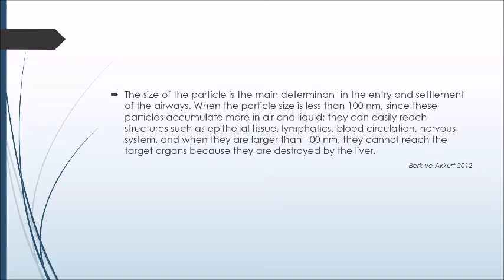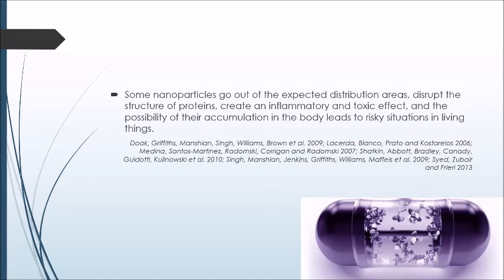When the particle size is less than 100 nanometers, since these particles accumulate more in air and liquid, they can easily reach structures such as epithelial tissue, lymphatic and blood circulation, and the nervous system. When they are larger than 100 nanometers, they can't reach the target organs because they are destroyed by the liver. Some nanoparticles go out of the expected distribution areas, disrupt the structure of proteins, and create an inflammatory and toxic effect, and the possibility of their accumulation in the body leads to risky situations in living things.